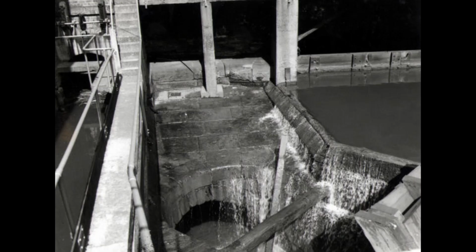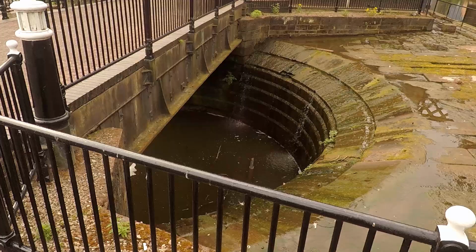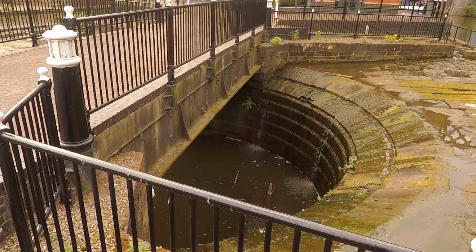To create this unique canal hub, Brindley had to divert the River Medlock underground from Chester Road to what would become Potato Wharf. This was where his massive weir comes in. And this is another engineering masterpiece of James Brindley, and this is where the Bridgewater Canal terminated in Castlefield, just down there. And this behind me is the Giant's Basin, and it was a huge cloverleaf shape.